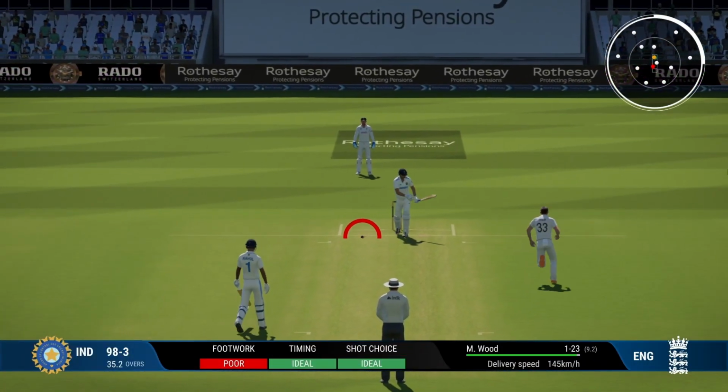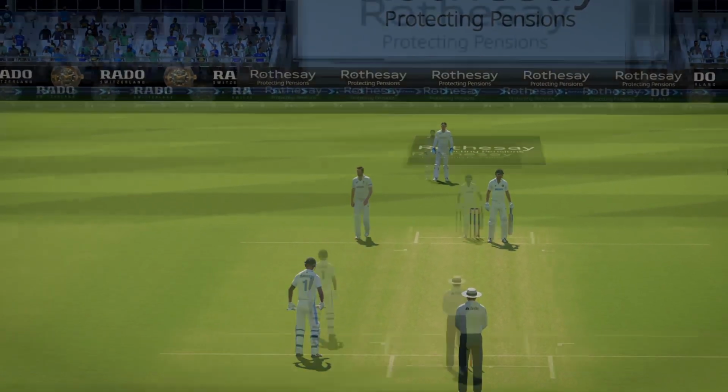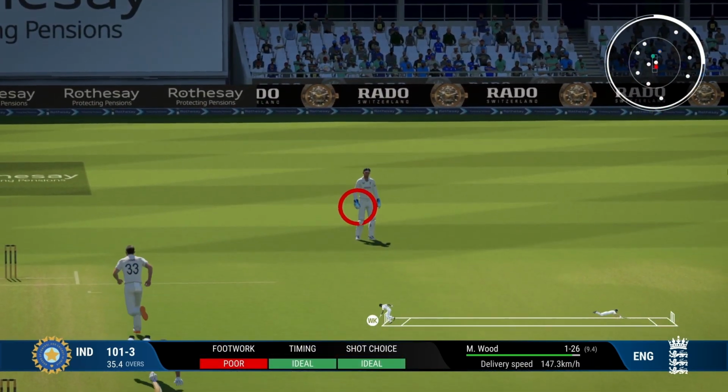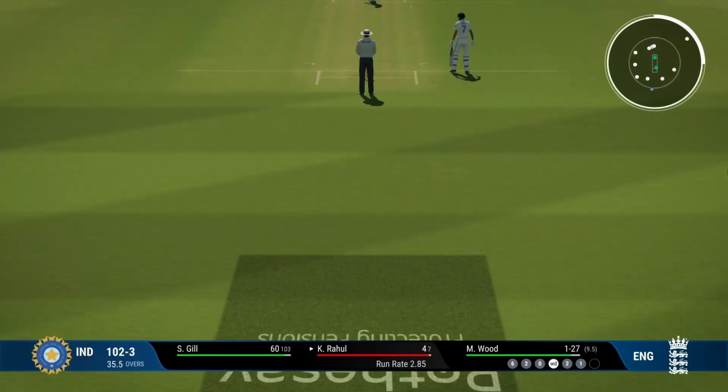Too late on that, but does not matter. From this angle, you're very rarely going to get the LBW. Another short ball, top edge, back onto the helmet. I think it'll just be one. I have so much protection now. I have to keep it along the ground.